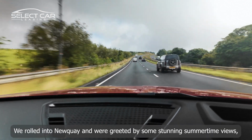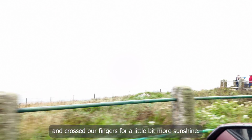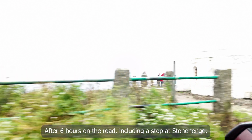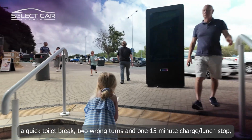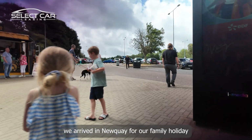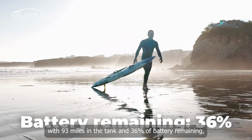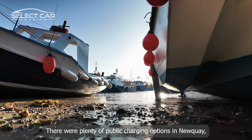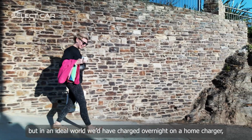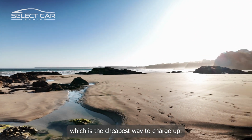We rolled into Newquay and were greeted by some stunning summertime views and crossed our fingers for a little bit more sunshine. After 6 hours on the road, including a stop at Stonehenge, a quick toilet break, 2 wrong turns and 1 15-minute charge and lunch stop, we arrived in Newquay for our family holiday with 93 miles in the tank and 36% of battery remaining. So we didn't actually need to charge at all. There were plenty of public charging options in Newquay, but in an ideal world we'd have charged overnight on a home charger, which is the cheapest way to charge up.